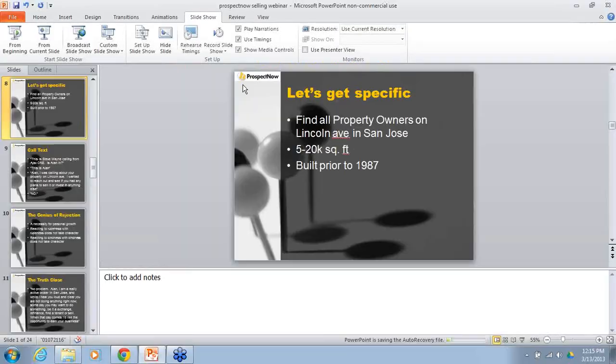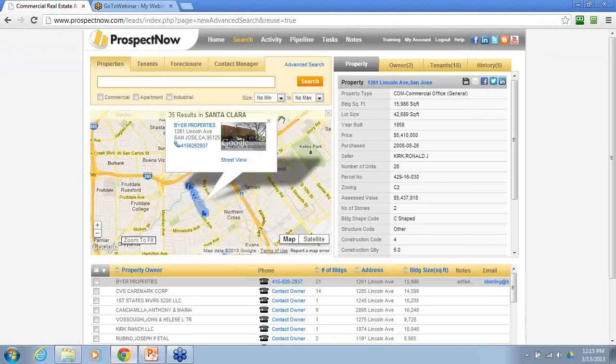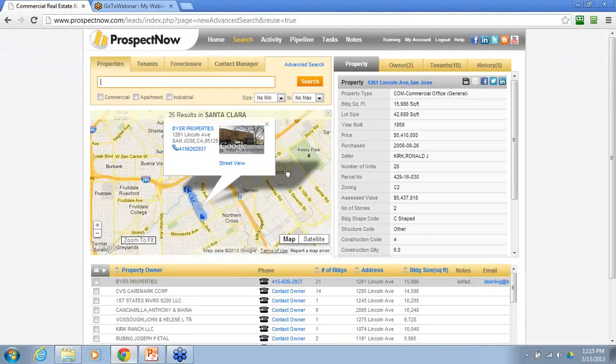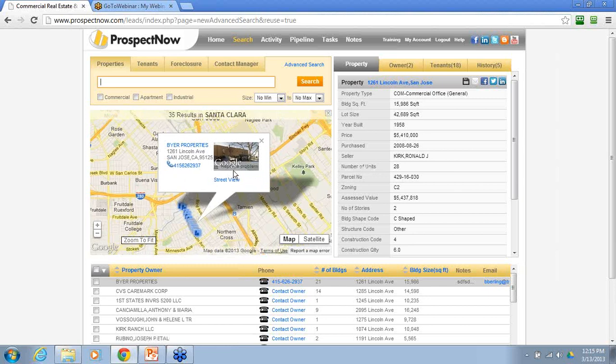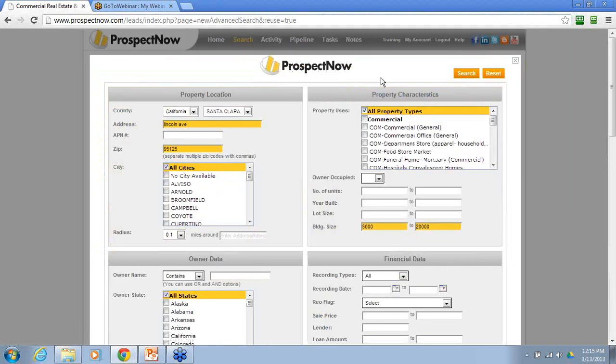So let's go through this. I'm going to pop out of here. This is ProspectNow for those of you that are not customers or haven't seen it. This is the interface, right? So what I want to do is go in here and find every property owner on a street. This is Lincoln Avenue. This is the street. I've already got this pre-populated here just to save time. Here's the zip code, and then here's my building range.